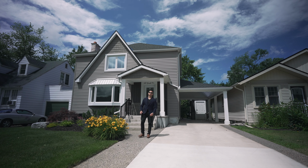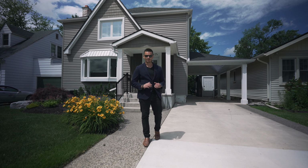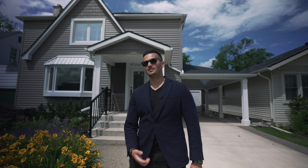Spacious, close to everything. One of the best neighborhoods in all of St. Catharines, Old Glenridge. Massive upper floor, private backyard. Let's get into it. I love this listing. I'm excited to show you.